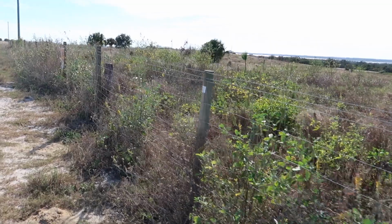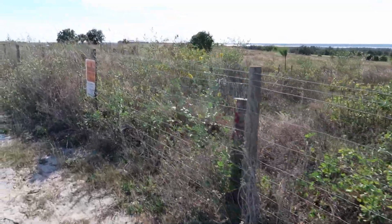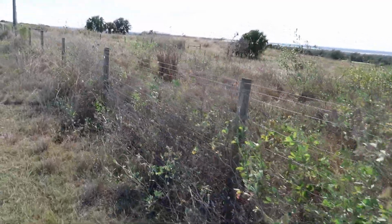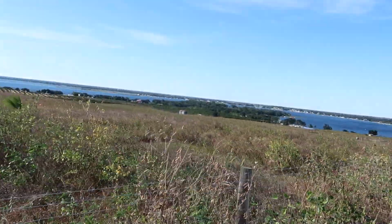There's much ahead. Got about an hour-and-a-half ride home to the Tampa Bay area. Not too bad. Not too bad. I'm like straight south of the Disney World area. Kind of south, a little southeast of Orlando. All right, one last look at that view.